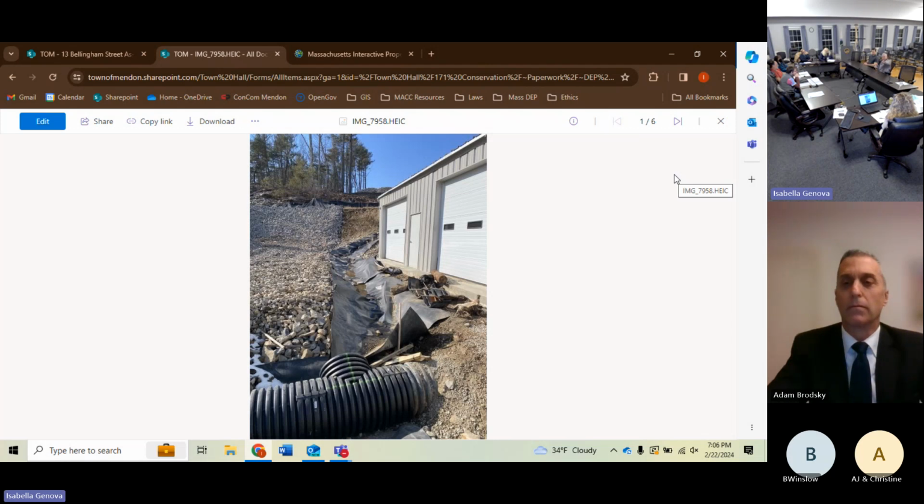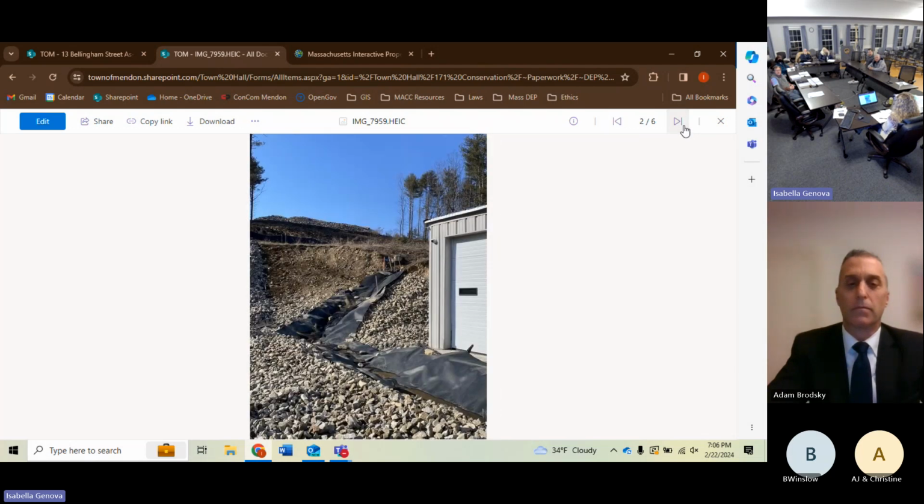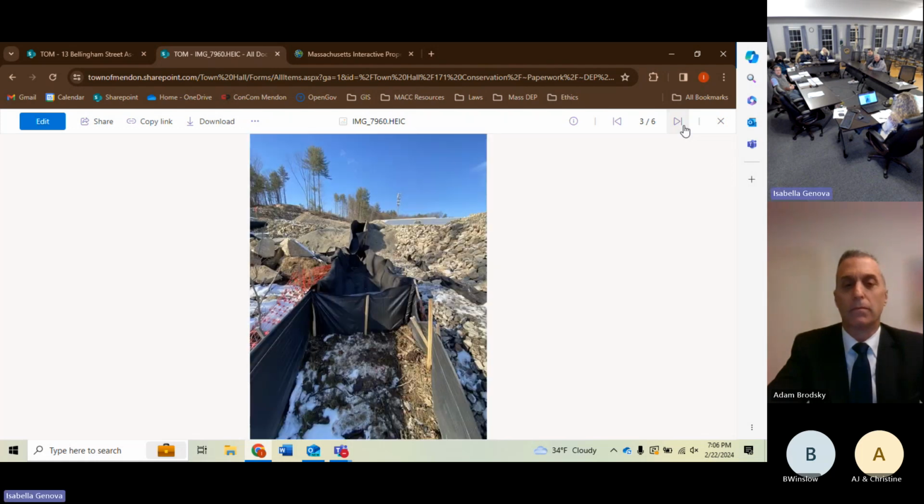I do have some pictures. This is from this afternoon. So that's the stream now that comes down through the basin and into the pipe. If you go to the next one, maybe, I don't think they're in order. That's where it comes down the hill. And that's where it empties now into the area that was staked and not disturbed.